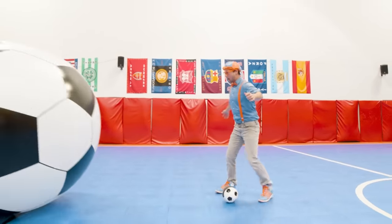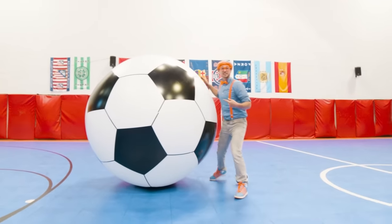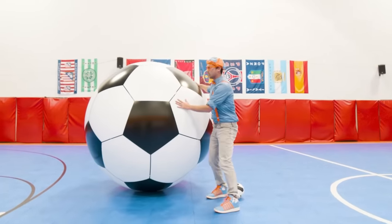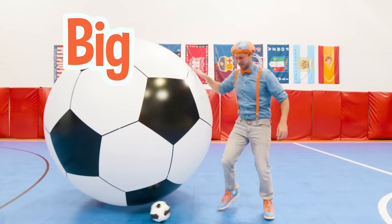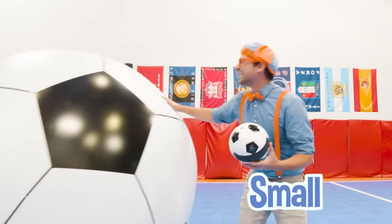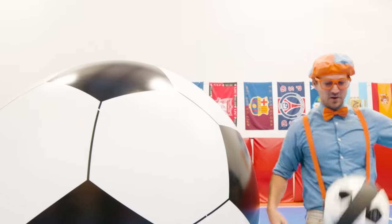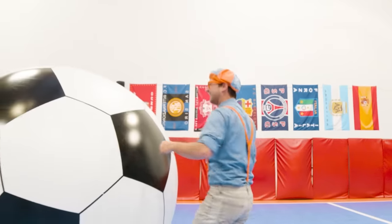Whoa, check this out. This is another soccer ball. Whoa, and this football, soccer ball, is really big. And this one, it's small. I love playing with soccer balls.